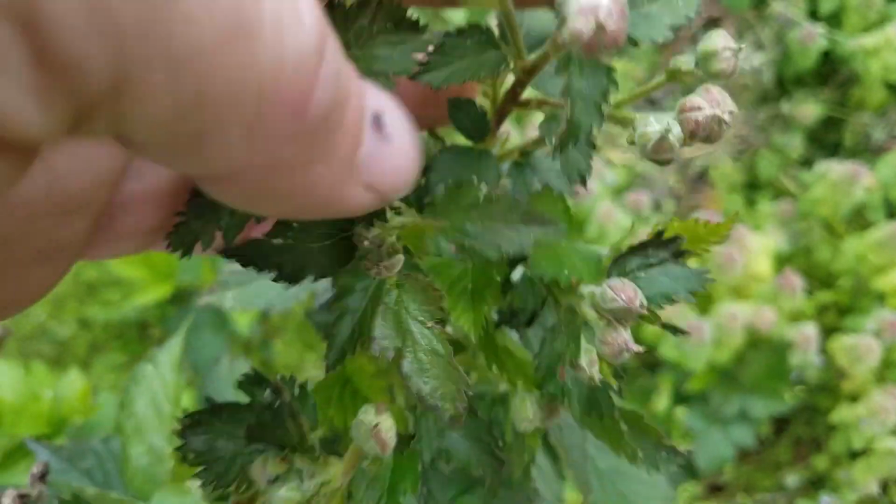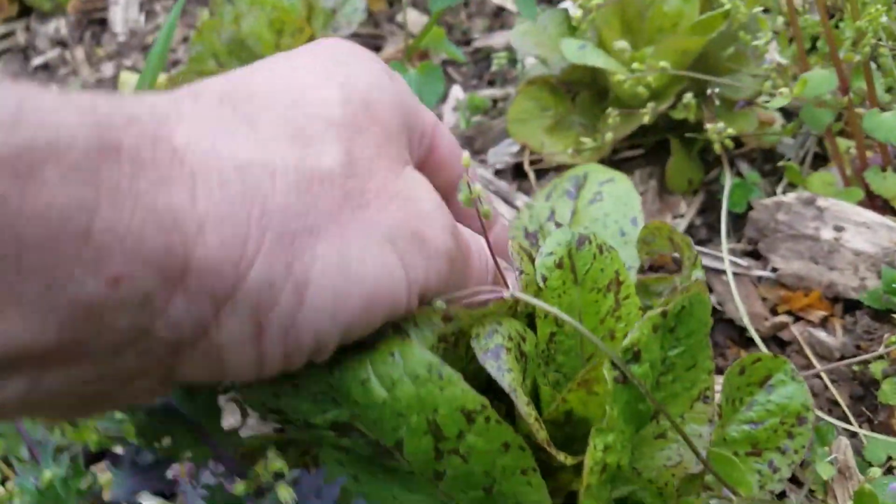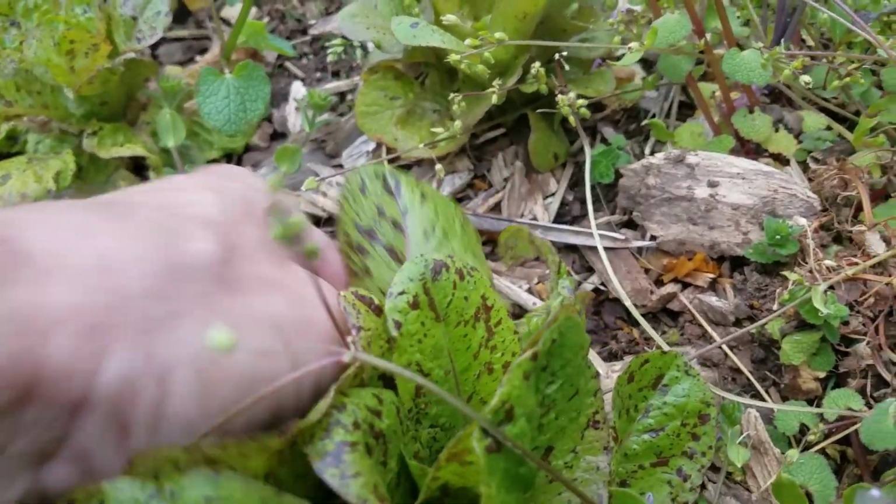This is starting to bloom. I just planted that last year, so hopefully we'll get some good production this year. Looks like there's some new plants coming out around here in the ground too, around the base. New shoots. Here's some speckled lettuce, which I really love.